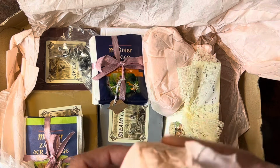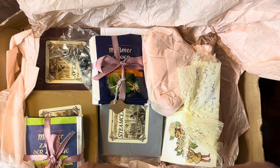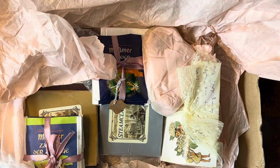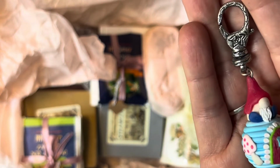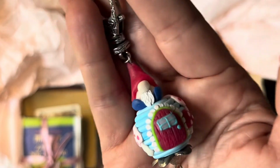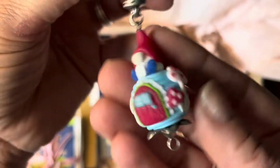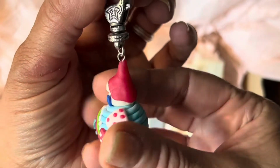Oh, I'm so excited. Oh my gosh. They are so good. Look at these gnome beads. Guys, seriously. These gnome beads are amazing.